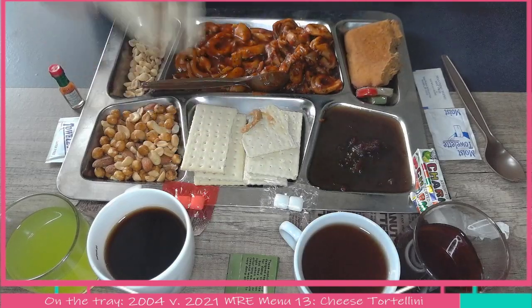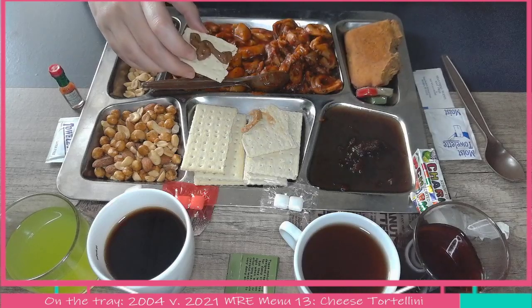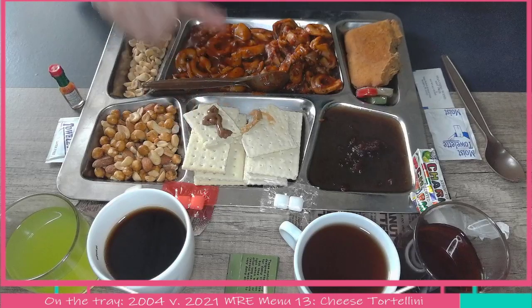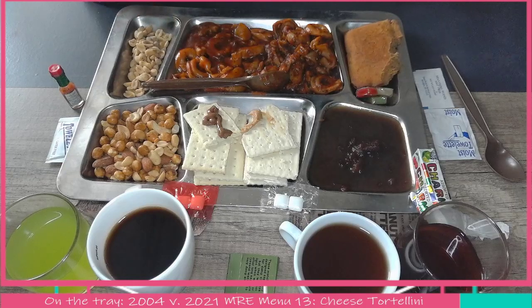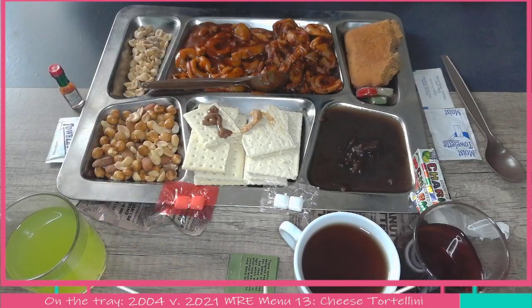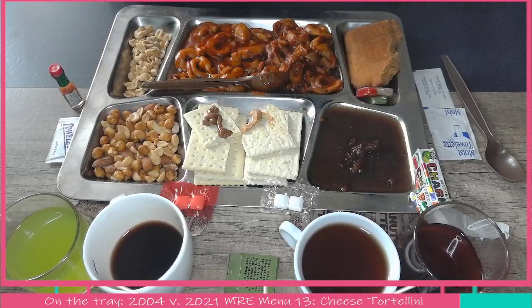Okay, so we got chocolate peanut butter spread. Chocolate peanut spread, sorry. Oh, that little bit of cocoa in it just smells heavenly. Mmm. That just hits the spot. There's a reason why this is one of the best spreads in the MREs right now. Coffee will do, but like this and coffee, you've got yourself a dessert basically. I will try that on the cake as well because that might just work.